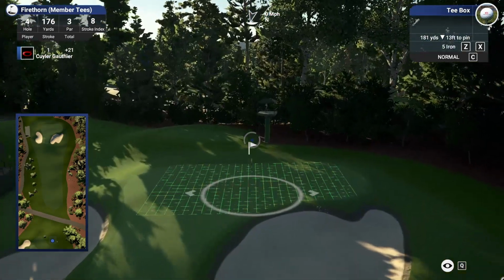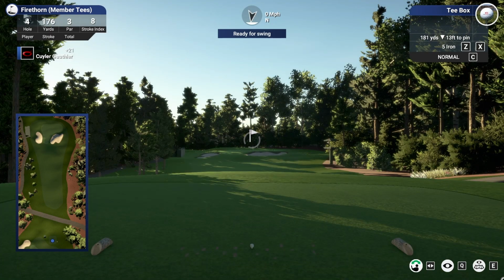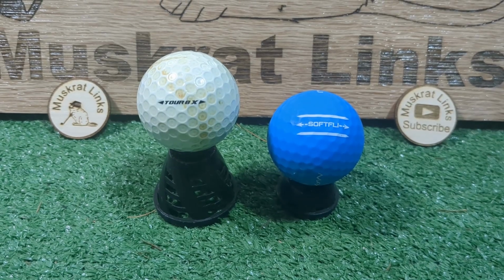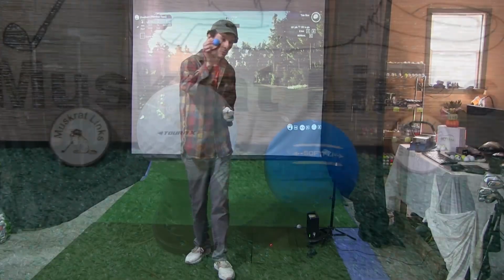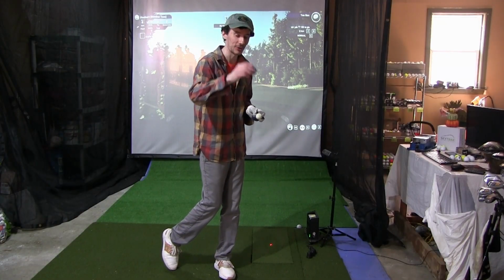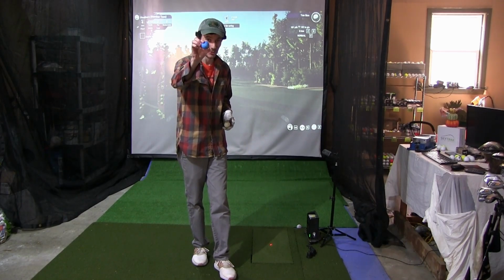181-yard par 3 up here. Pin looking nice in the back center of the green there. We've got a great matchup for you guys. It's the Max Fly Soft Fly versus the Bridgestone Tour BX. This is the only fully blue golf ball we've ever found golf ball hunting, so that's pretty cool. But again, we've got an ionomer cover versus a urethane cover. Ionomer cover up first. Let's see who comes out on top.